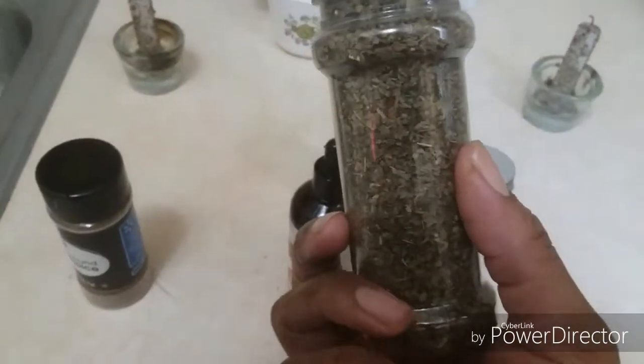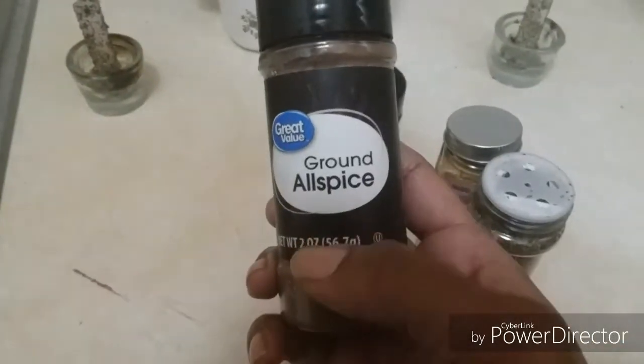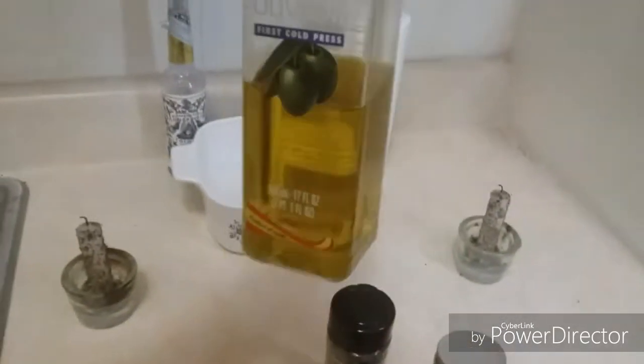So I dressed it with some of this. And I also use allspice. Allspice is good for attracting money and wealth and prosperity. And I also use olive oil. I use olive oil when I dress any candle because oils are elements of their own. Olive oil is very good attracting oil.